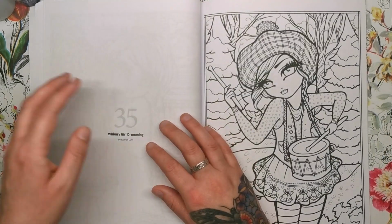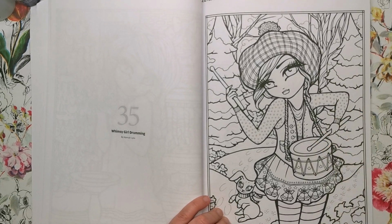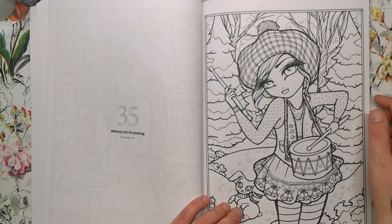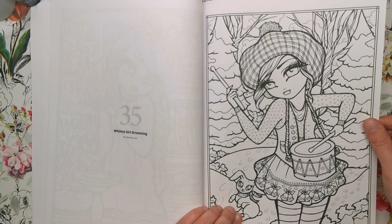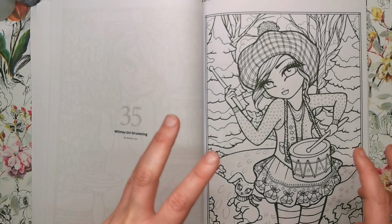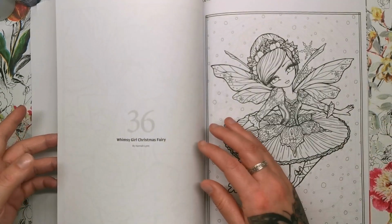But anyway, Whimsy Girl drumming. So as you'd imagine from the rhyme, it's the drummer boy, and this is the drummer girl. We've got a rabbit in the background. And yeah, this one's very much more of a zoomed in image, so you don't have a lot of background detail to colour. It's all about the girl.